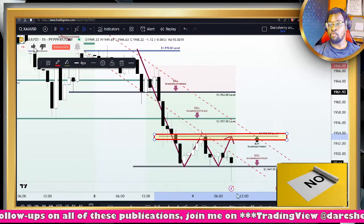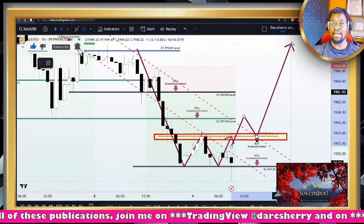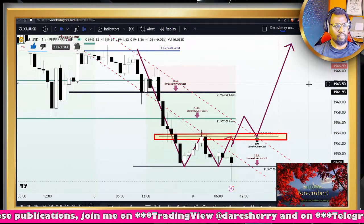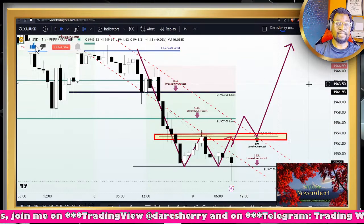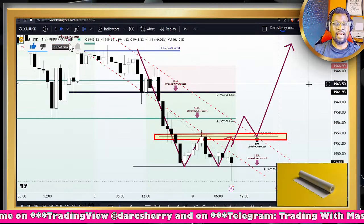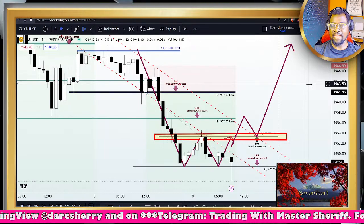So we'll be looking out for a breakout retest of structure, and in fact, a retest of that area is likely to incite a bullish momentum, giving us clues that participants in the market are finding the gold commodity cheap enough to start buying at that point.